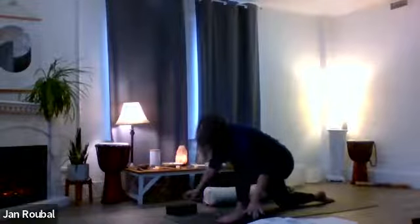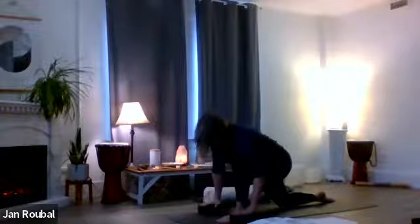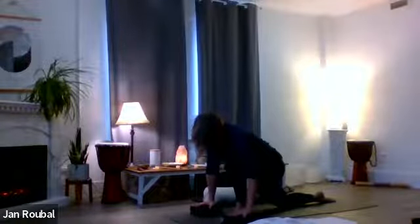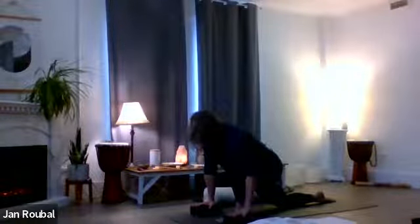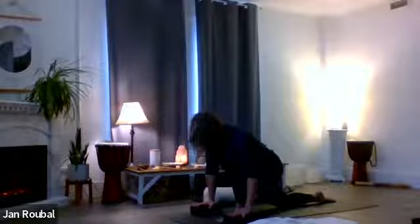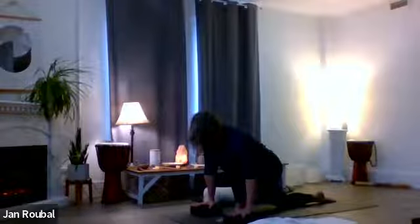You can drop that right knee. If you like to use your blocks, feel free. I like to have blocks next to my feet sometimes. It takes the strain off my hips. Just taking a few breaths here. Really allowing our body to rest, relax.